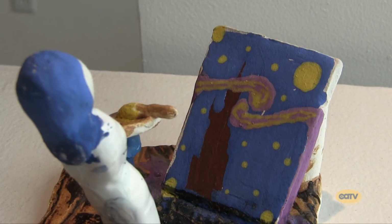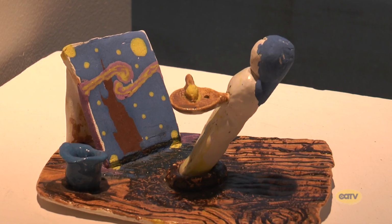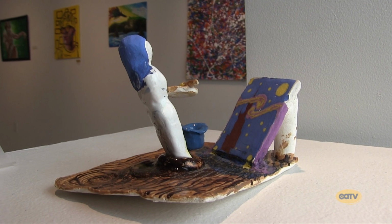I'm Angela, and I go to Newport Middle High School. I created a clay sculpture of a woman painting Starry Night by Vincent van Gogh. It's a piece that has removable parts, so there's a little palette that she's holding that can be removed, and the girl herself can be removed from where she's standing. It took a lot of work. It took like 3 weeks to make.